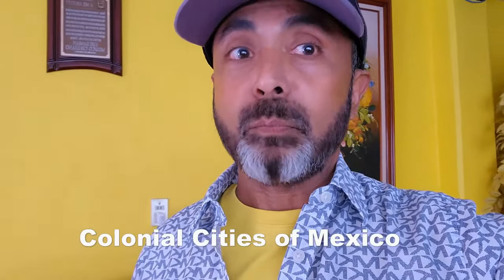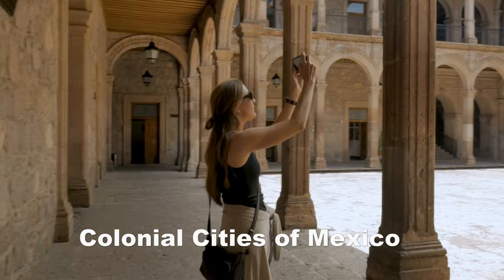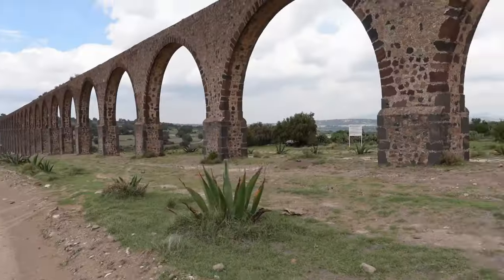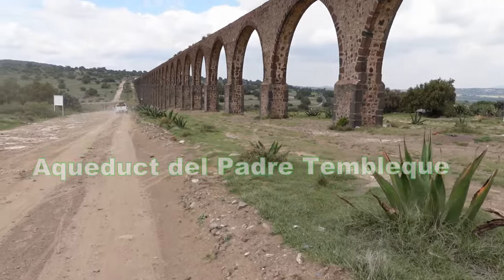Mexico also has another side, the colonial part, which has lots of history, deep history from the Spanish colonialism. Now those places are preserved. There are many places here that a lot of people don't know, like the arch I went to yesterday. As you see, nobody knows it. Only local people go there. It's not a big tourist area, but this is one of the longest arches in Mexico.